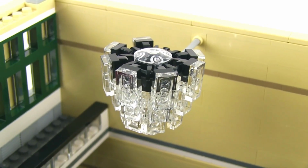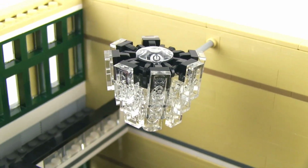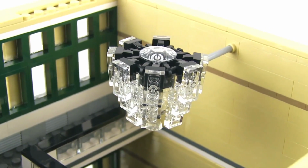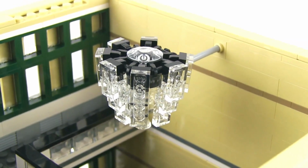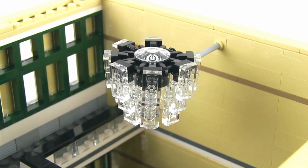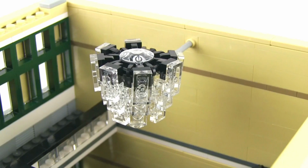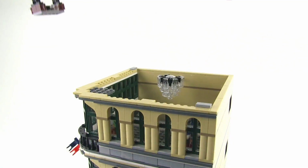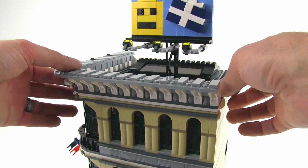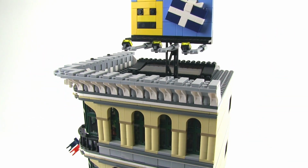Lots of simulated glass used for it, and it would especially look good from underneath. So this is something that the minifigures would really be able to appreciate even more than we can. But when it was out during the building phase, it was something that looked especially nice. And now that's it, because all that's left is the roof. So let's go ahead and take a look at the minifigures at least.